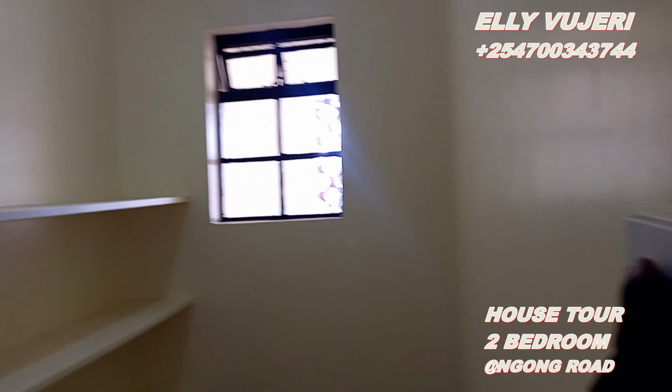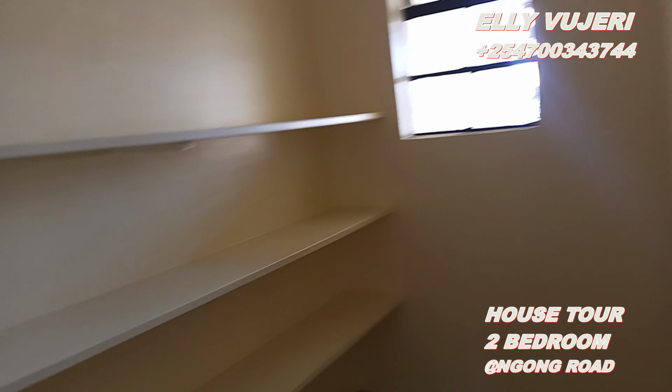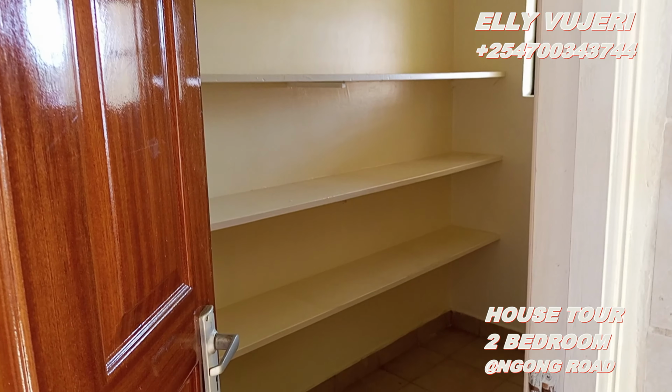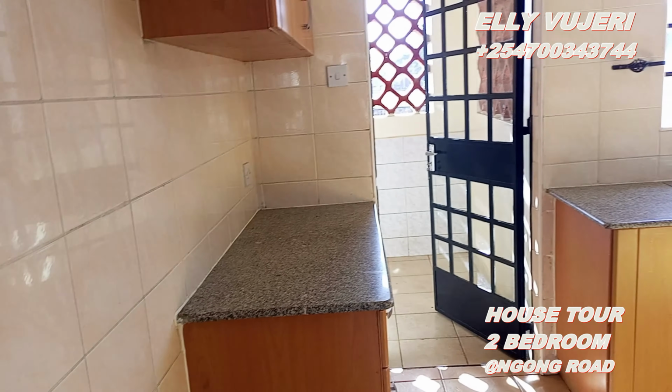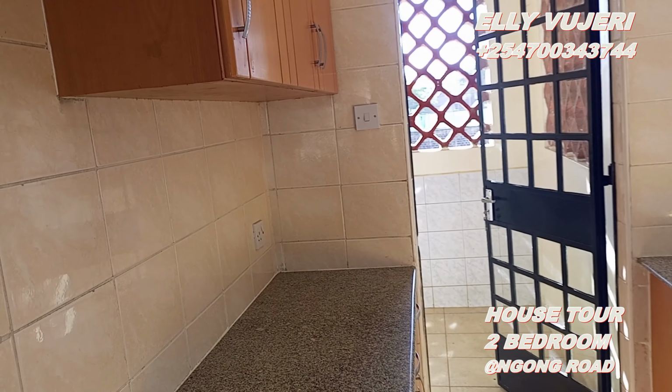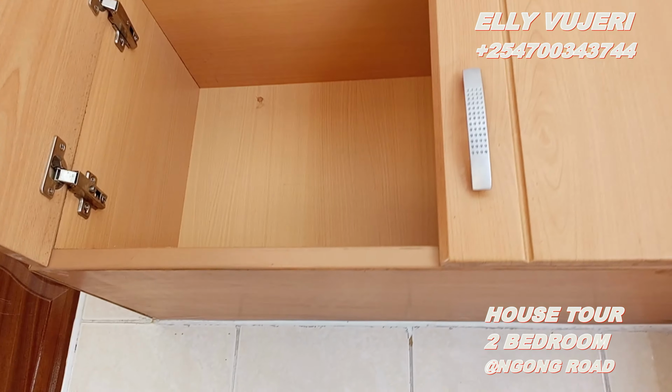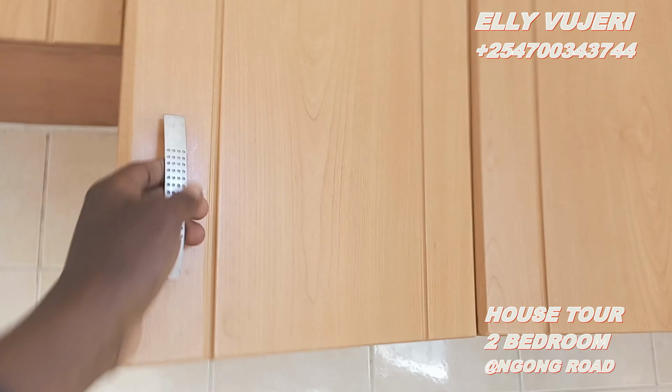Yes, so as we continue to tour, this is a small room where you can put your towels and the laundry machine and everything that you can do. No, the laundry machine, it's at the back side. You can put it at the back where we are heading right now. But before that, we are still in the kitchen.